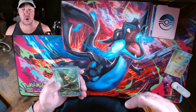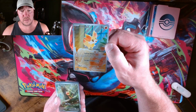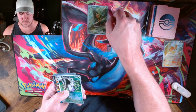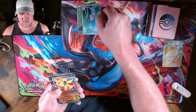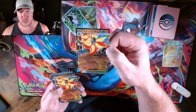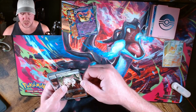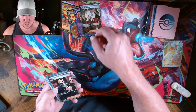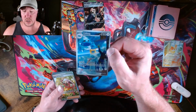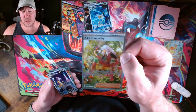All right. So out of 45 packs of Chaos Rising, first we're going to start off with the promotion art. Once again, Fennekin from the ETB. We pulled a Chespin. Pulled a Sligo. We pulled 2 Mega Pyroar EXs. Pulled a Gorgeous EX. We pulled AZ's Tranquility IR. We pulled Felipe. Illustration art for the trainer. Metang illustration art. We pulled AZ's Tranquility SIR.